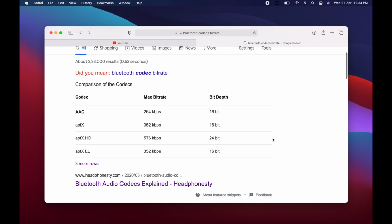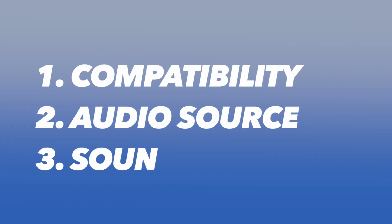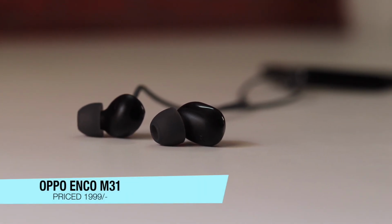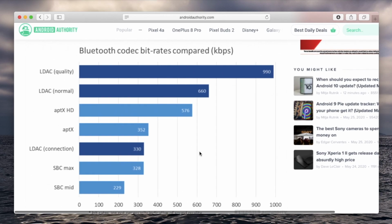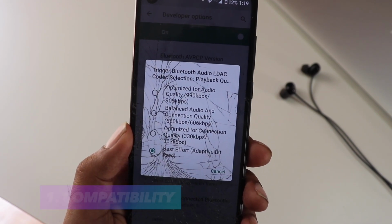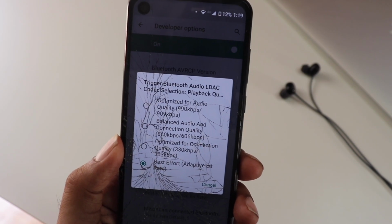On paper it looks pretty simple, but there are a lot of other variables like your device should be compatible and capable enough, the audio bitrate or the audio quality that you're listening to, and more importantly the sound signature of that particular product. For example, the Oppo M31 came with this LDAC codec, which is known to be the best codec, but most budget phones are not capable to utilize it at the maximum level. Let me explain. It has three modes. Most budget phones cannot handle that high performance mode, so they switch to a more medium setting or even the adaptive mode, which is the minimum setting.